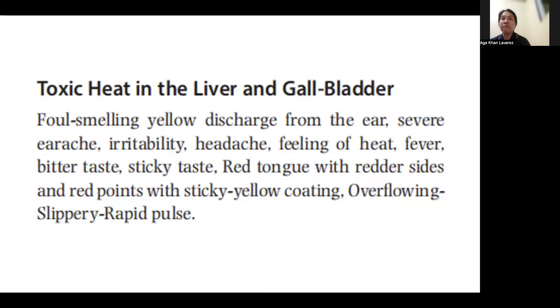Toxic heat in the liver and gallbladder. Foul-smelling, yellow discharge from the ear, severe earache, irritability, headache, feeling of heat, fever, bitter taste, sticky taste, red tongue with redder sides and red points with sticky yellow coating, and the pulse is overflowing, slippery, rapid.